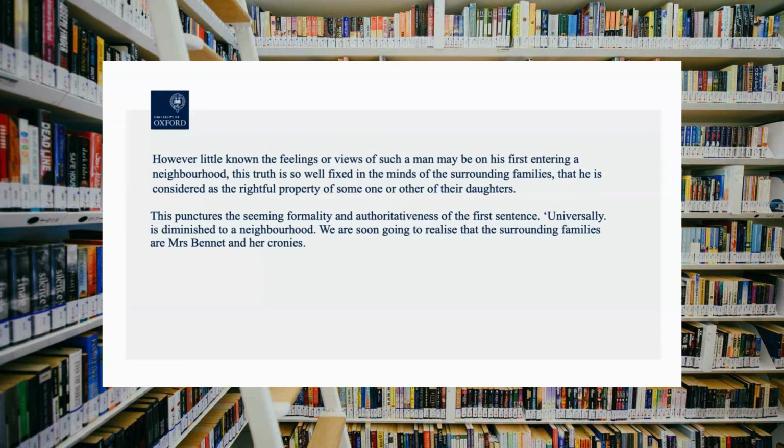Now, this punctures what we've heard before. We've begun with formality, with authoritativeness, with something unarguable. We're told universally, everywhere, every time. But suddenly, universal is brought down. It's diminished to the neighbourhood, to the locality. And we're very soon going to realise that universal and surrounding families means Mrs. Bennet and her cronies.